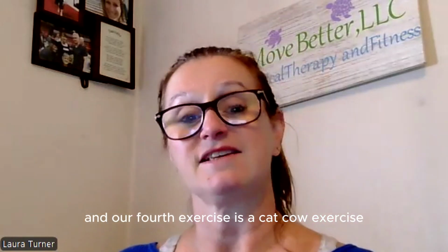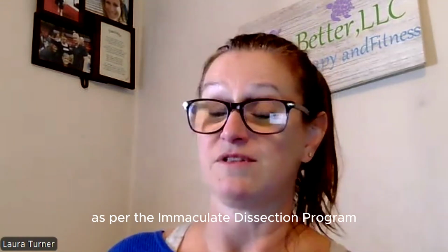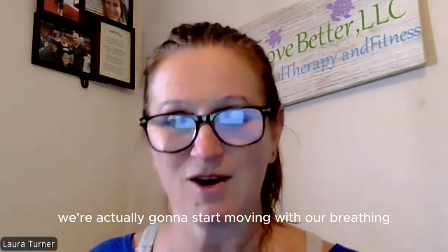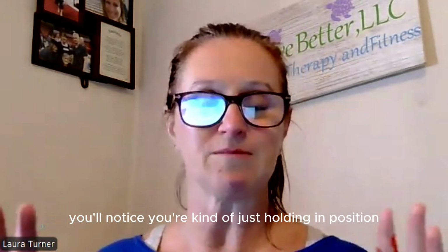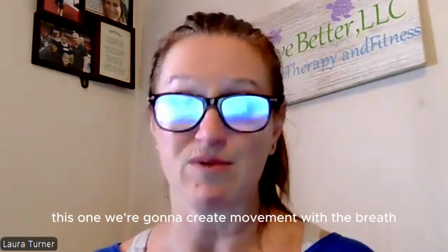And our fourth exercise is a cat-cow exercise. And this is cat-cow 2.0 as per the Immaculate Dissection program, core program. And this, we're actually going to start moving with our breathing. So the other exercises, you'll notice you're kind of just holding in position, building stability, building those holding postures. This one, we're going to create movement with the breath.